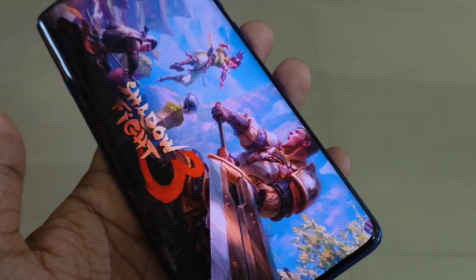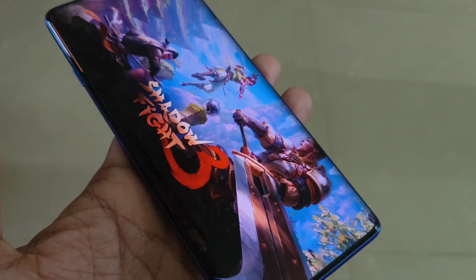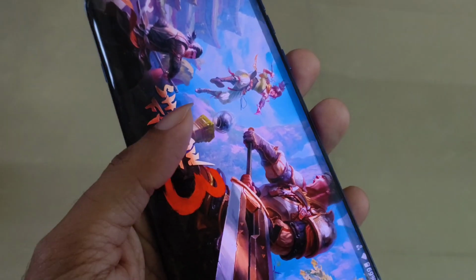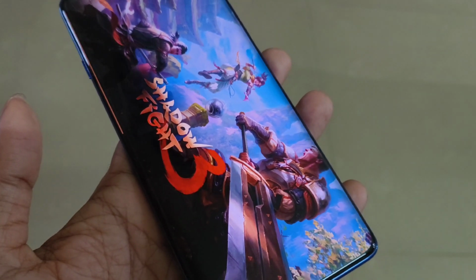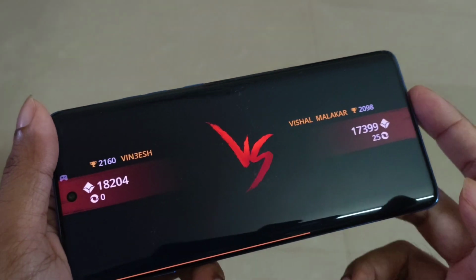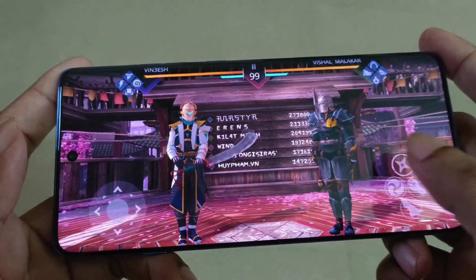However, if you are more of a casual gamer, this phone won't disappoint you. It handles light to moderate gaming just fine. Now in terms of day-to-day usage, the performance is smooth, apps launch quickly thanks to UFS 4.0 storage and the variant I have comes with 12 GB of LPDDR5X RAM. So on paper the specs are top notch.